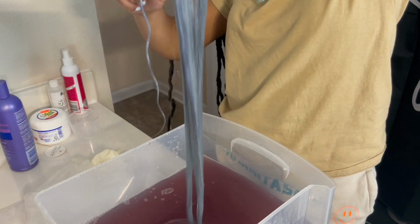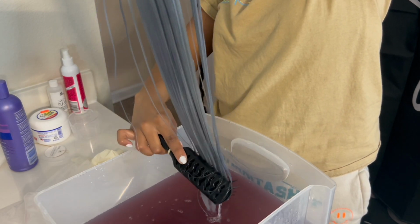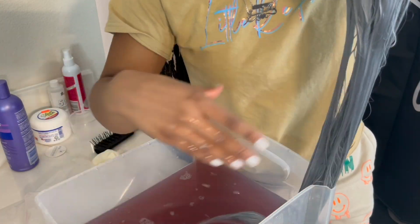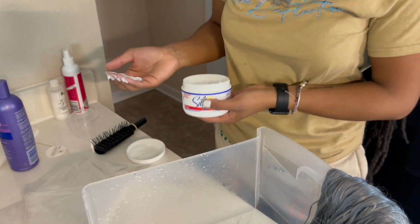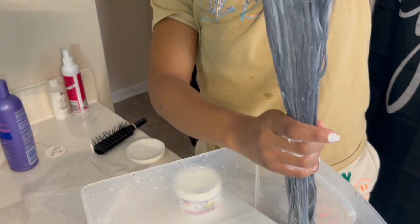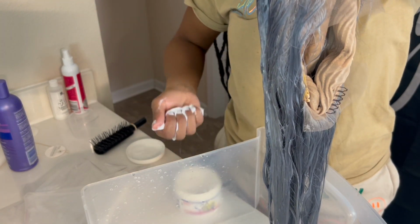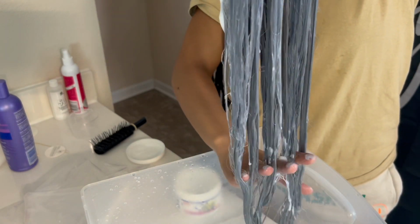So now I'm getting ready to use the conditioner and condition the wig, and I'm gonna let it sit. I think I let it sit for about 30 minutes. That's when I ran to the store to see if they had a mannequin head, which they didn't. And yes, I smelled it because I had to see what it smelled like. I just knew it had a smell, and it didn't have any type of smell at all. But I'm conditioning it and we're gonna let it sit and we're gonna wait.